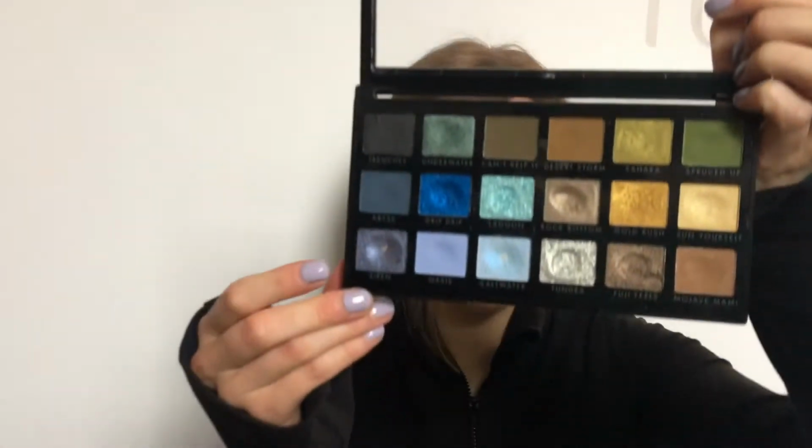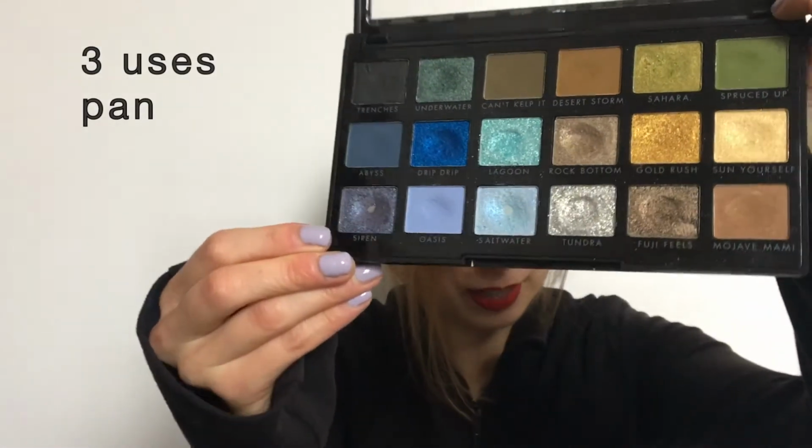But anyway, moving on. So also a blue, we have Siren, and as you can see, it's a very tiny pan, but it is a pan. And I hit that after only 3 uses. I knew I was close. This was the first pan in this palette. It is a chunkier glitter formula, so I'm pretty sure you could see reflex from pan, but I hadn't necessarily hit it. Only 3 uses, so very happy to roll this out.